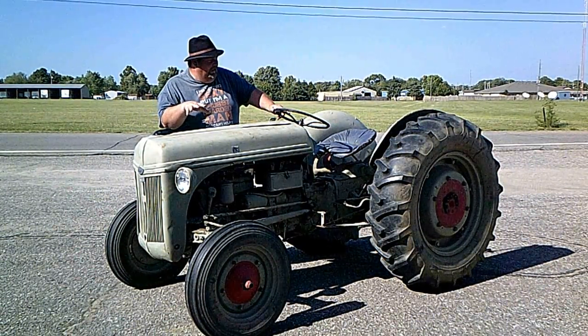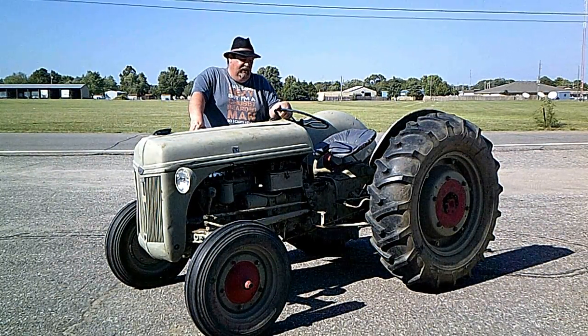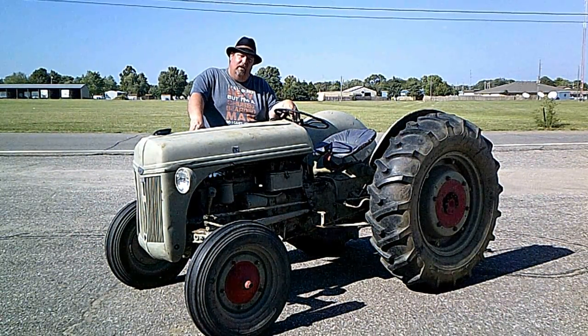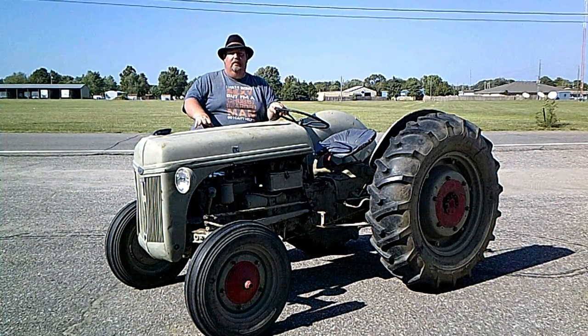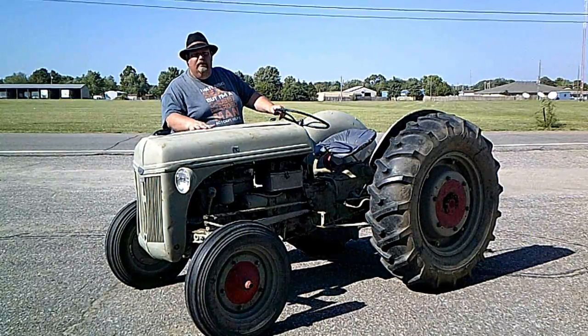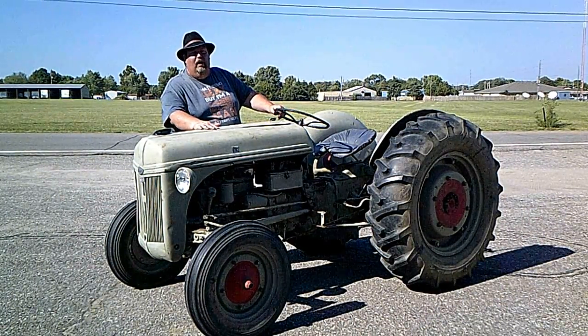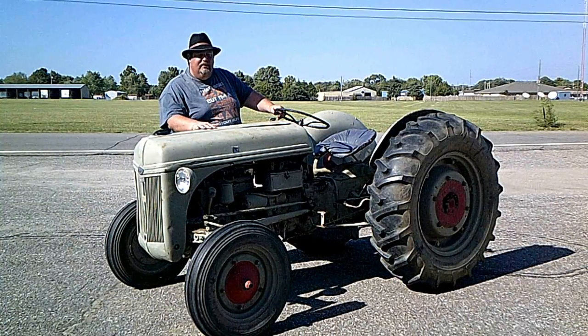But I had a gentleman come in the other day and he looked at this tractor. Now we're selling this tractor for the gentleman who bought this tractor from me. It ended up that this tractor didn't work for him like he was hoping, and I offered to go ahead and reconsign it to our lot and sell it for him. But that's a whole nother story in itself.